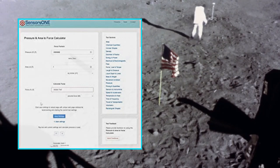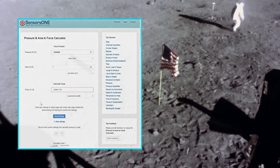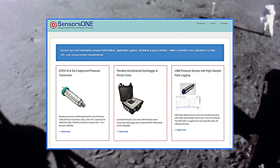Very interesting. But like I say, I have looked and looked and looked at other calculators, and they simply fail. This website has all different kinds of calculations on it.